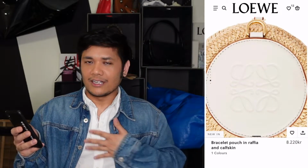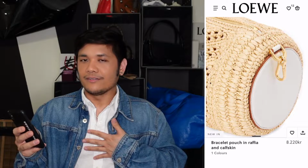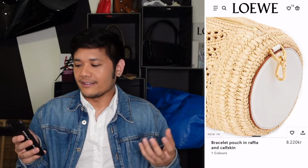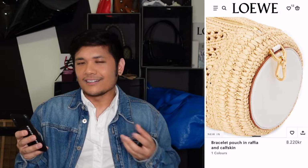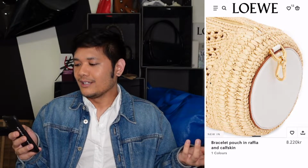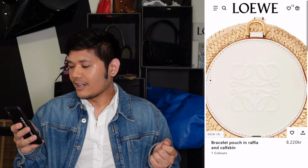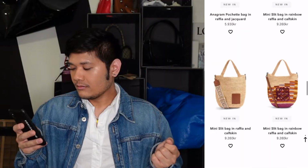The bracelet pouch is not really my thing. I do love their innovation in trying to make a bag that is multi-wear, where you can wear it on your wrist, hold it as a clutch, or use it as a shoulder bag. I think that's, not cutting edge because it's just a bag, but such an innovative way to think of fashion and how it affects the body. Okay, I'm into that.